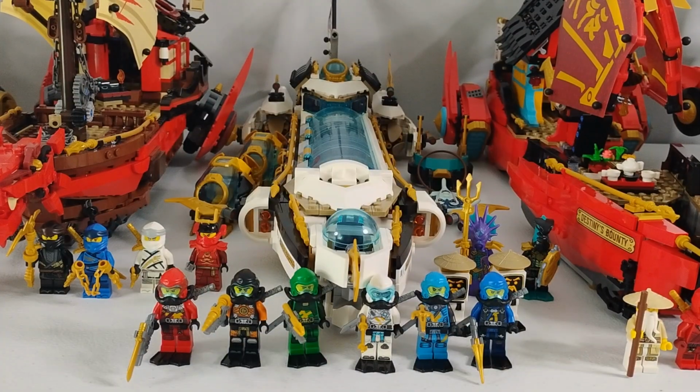From here on out, the Destiny's Bounties just get more expensive, and this one is no exception to that. This is 71756, the Hydro Bounty, released in summer 2021 with the Seabound set. Has 1,159 pieces, $140 when it was released. 10 minifigs, which is a great number, like I mentioned. The more minifigs in a set, the better. And that is a value of 12.1 cents per piece. That is definitely the highest on this list.